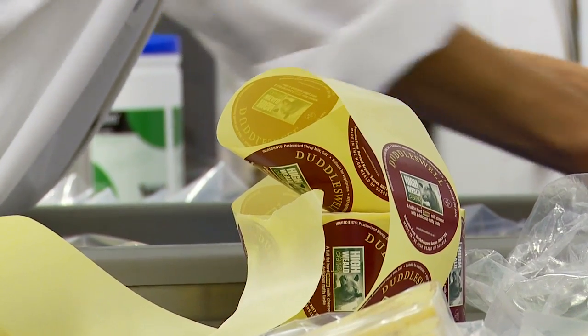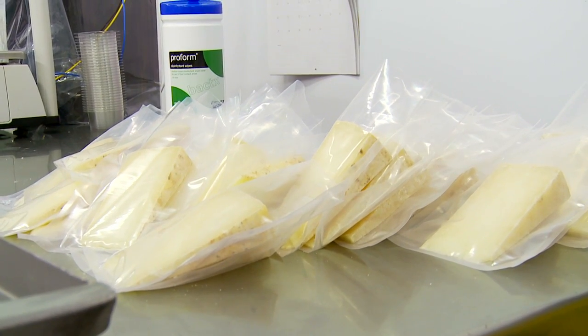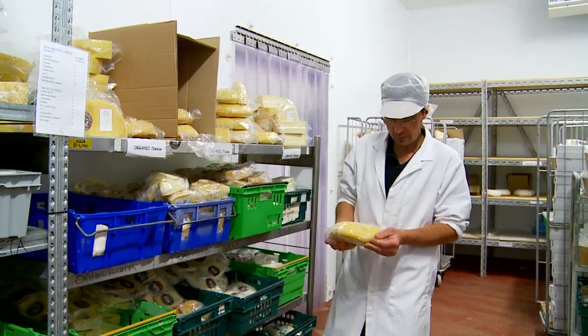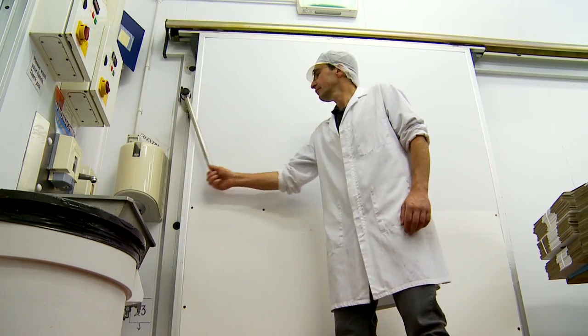We sell the cheeses either as whole cheeses for the cutting counters and the deli counters, or we can cut them up into these wedges and pre-pack them and label them up, put the weight on the back and the use by date, and then they can get sold to the farm shops, delicatessens, who don't have a cutting counter.